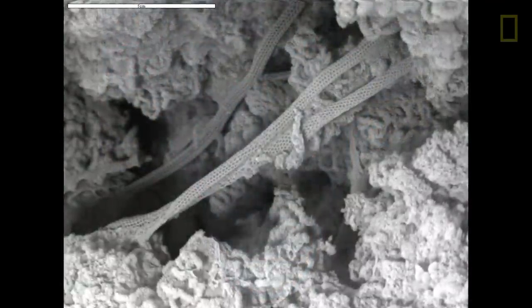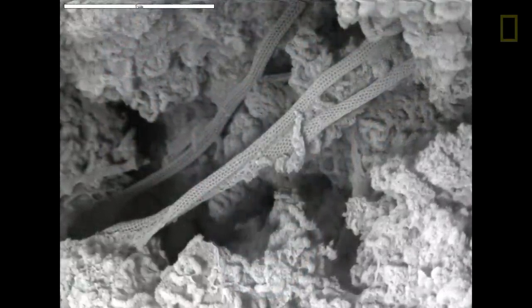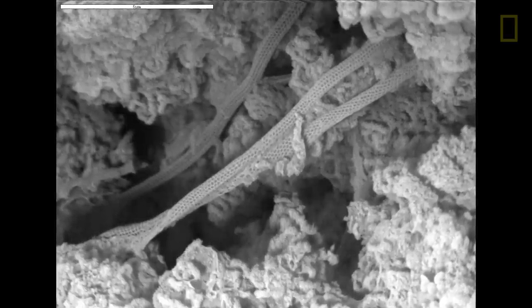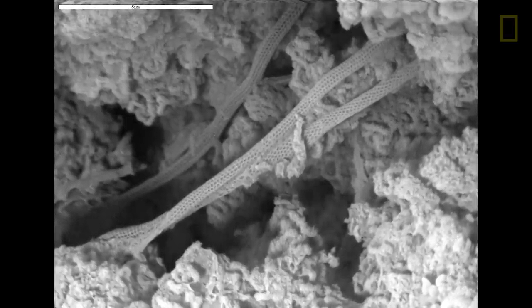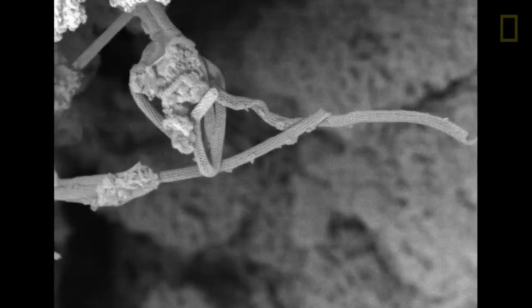Since this initial effort, we found them in many different caves around the world. And they often contain structures that look like this. These look like empty mesh stockings, right? But we don't know what they are. We don't know what kind of life form they are. They all have the same pattern, although there are variations.